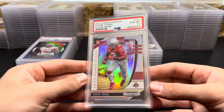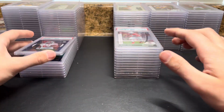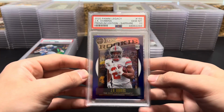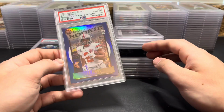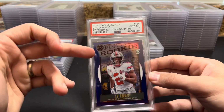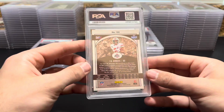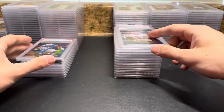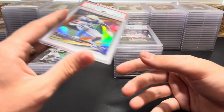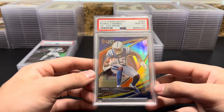My guy, Chase Young, Rookie of the Year, PSA 10. J.K. Dobbins. Again, while I didn't get some of the Josh Jacobs, I feel like this is probably a generous 10. Little thinner here than it is down here, so I wouldn't have been surprised if this got a 9. It's not a huge card to begin with, but that's just kind of how it works sometimes, right? Some of them you think should be 10s, they get 9s, and vice versa.